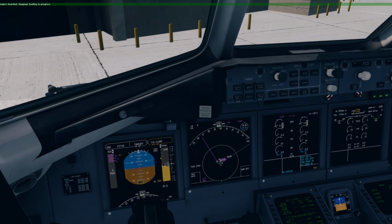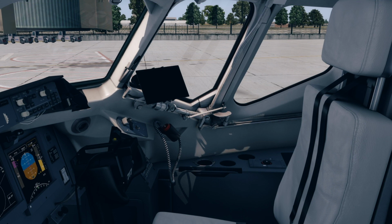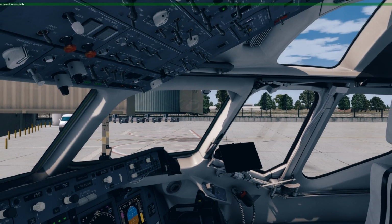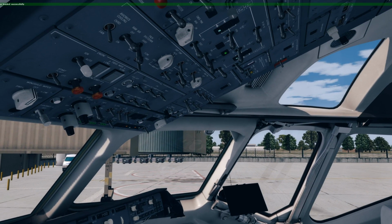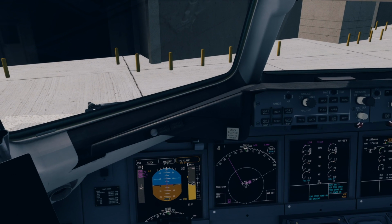Passengers are on, and 1 minute until pushback. I'm going to reset the position so those baggage loaders finish up. Don't know what they were doing, but alright, so we can go ahead and start the APU up and get ready for pushback. So APU on, start pump on, APU air on, and then have the APU gen on, ready to go.